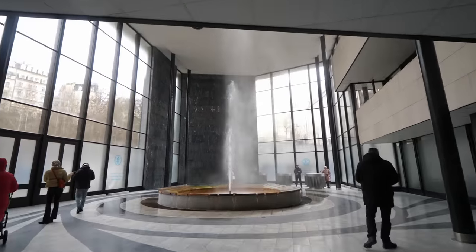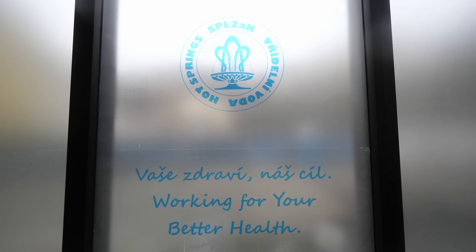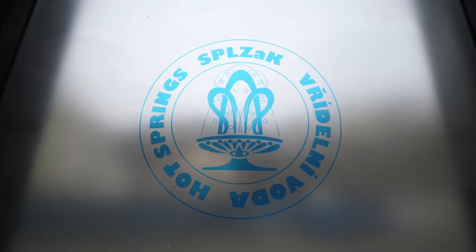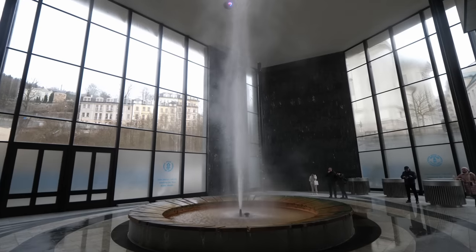So right after getting that drink, around the corner, there's this big fountain inside the building. It's a fairly cool structure in there, allowing the steam to vent out the top. This geyser is shooting roughly 2,000 liters of mineral water a minute, and it shoots it roughly 12 meters up in the air. So it's pretty impressive.